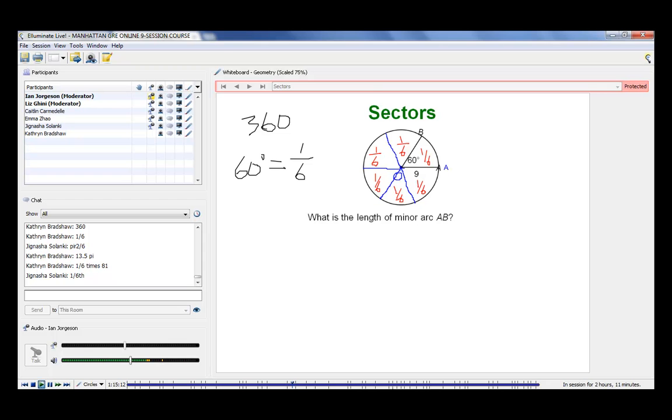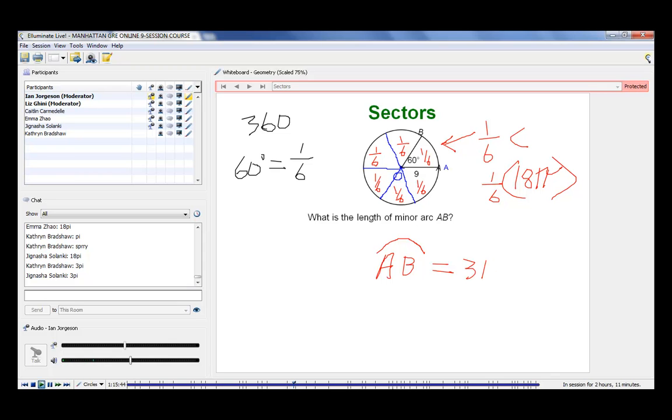Well, the same thing happens with the minor arc AB. It's 1/6, but it's not 1/6 of the area. What is it 1/6 of? The circumference, right. So what's the circumference with this problem? Okay, we got to be careful. It's 18 pi, not 18. What's 1/6 of 18 pi? 3 pi. And it's actually pretty important that we called it the minor arc. Why is it important that we called it the minor arc?